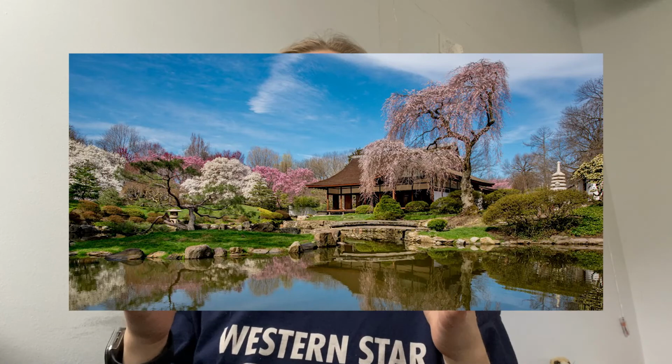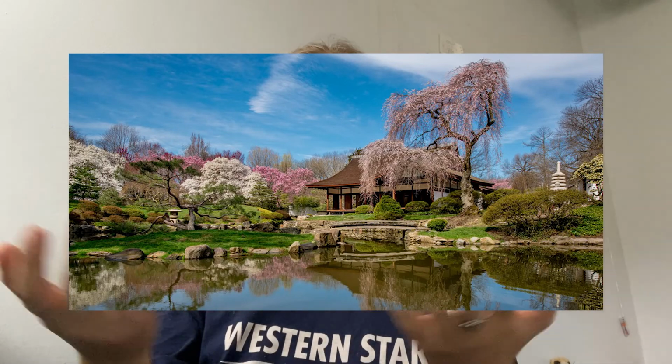Today, I'm going to go visit the Shofuso Japanese House and Garden in Philadelphia. So, the Shofuso Japanese House and Garden is exactly what it sounds like it is. It's a Japanese style house built inside of a Japanese garden, so the Japanese garden surrounds it. It was first built in Japan in 1953 and then transported over to New York City. It transferred over to Philadelphia in 1958 and has been here ever since.